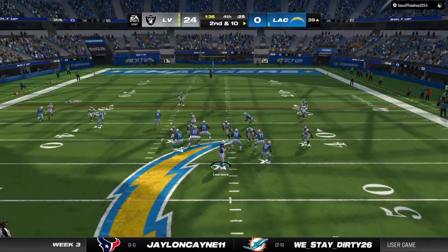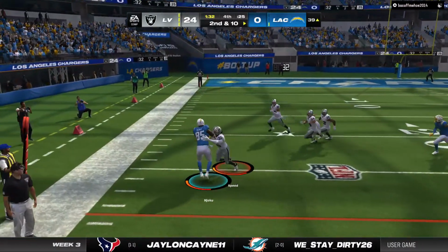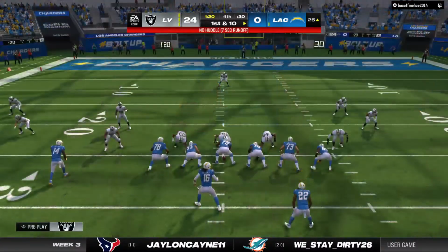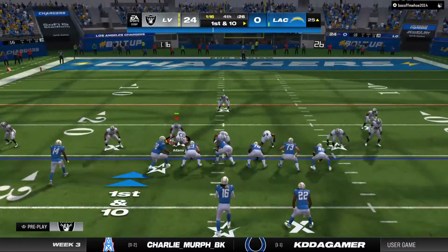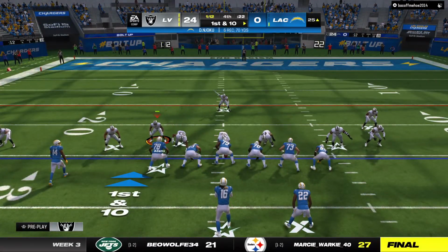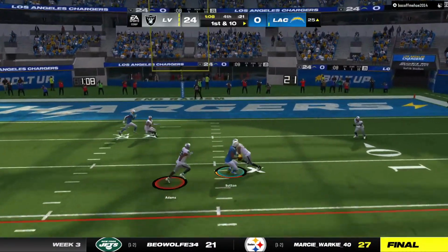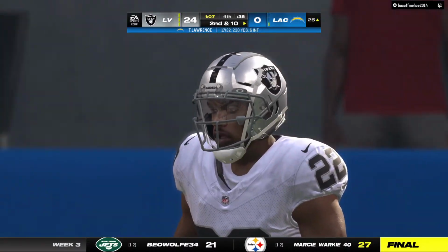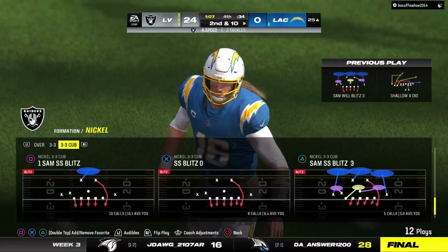Here we go. Now Lawrence. This short pass into the hands of Njoku. And they're able to get this one past the 30 down to the 25. And they're going to hurry back to the line now. And they'll throw on 1st down with Lawrence. And that one drops down, incomplete. Good coverage there, forced the ball free, and it's 2nd down.